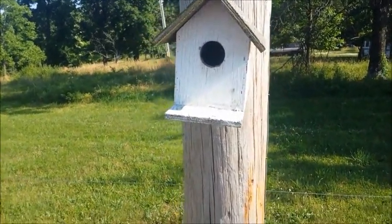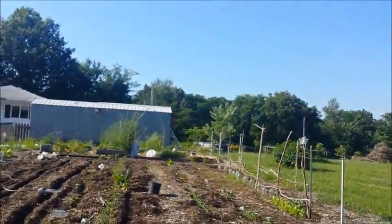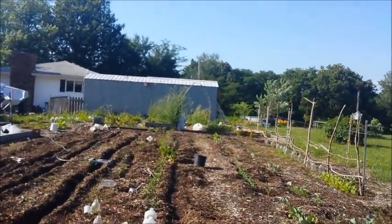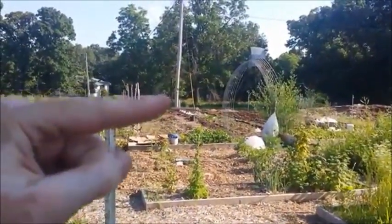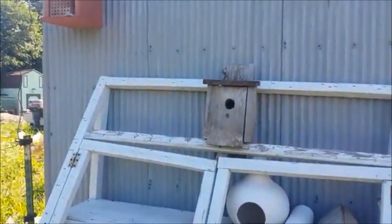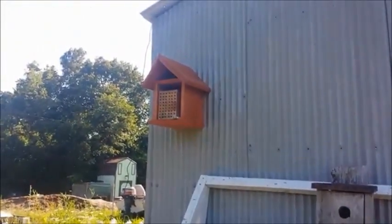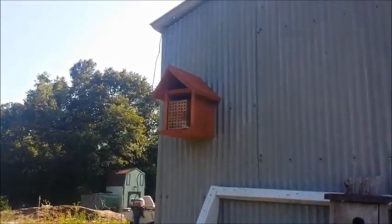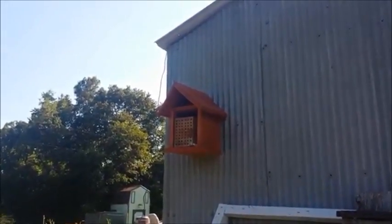The bluebird actually has flown away, but we're very happy. She's done so well, and she's already had a new nest started at the top of the garden, in the little lean-to that Dad made for me. There's the garden, and way down there is the old bluebird house. And right there is where she decided to raise her next batch, right beside the mason bee house. Isn't that wonderful? Hopefully she doesn't eat mason bees. I have no idea. I guess we'll find out.